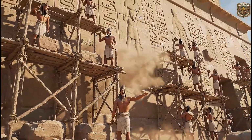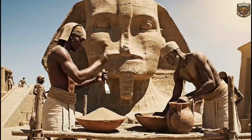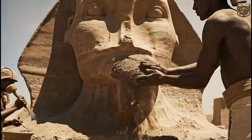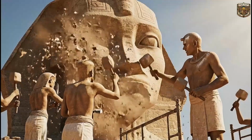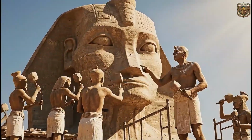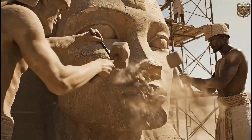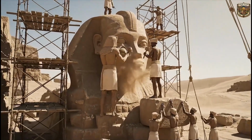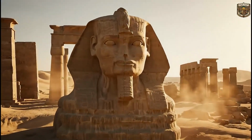The head was made first. It was the soul of the entire monument. They carved every feature of Pharaoh Khafre's face. The narrow, elongated eyes slightly lifted upward to show divine awareness. The straight, high-bridged nose symbolizing authority, and the tightly closed lips curved just enough to form an eternal, calm smile, the expression of one who holds both life and death.